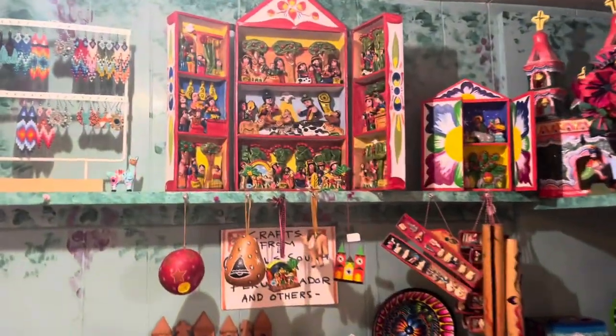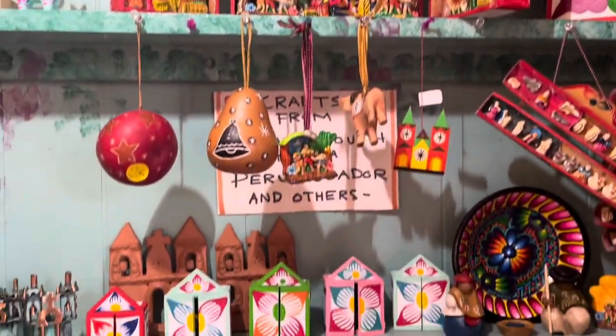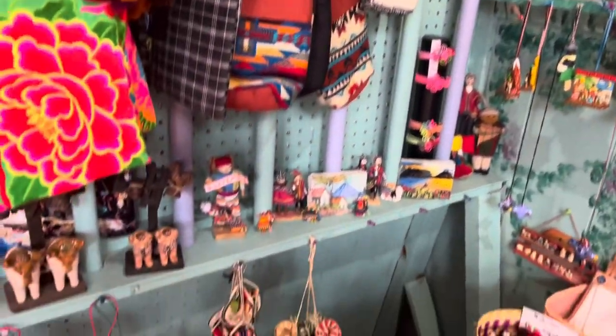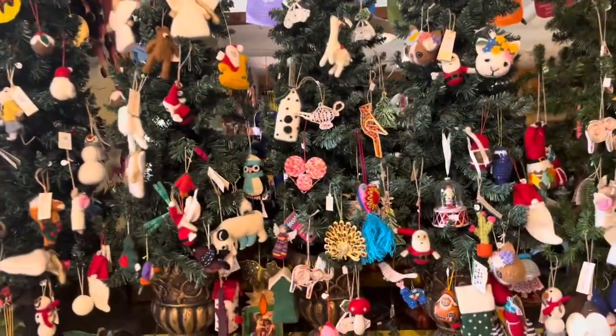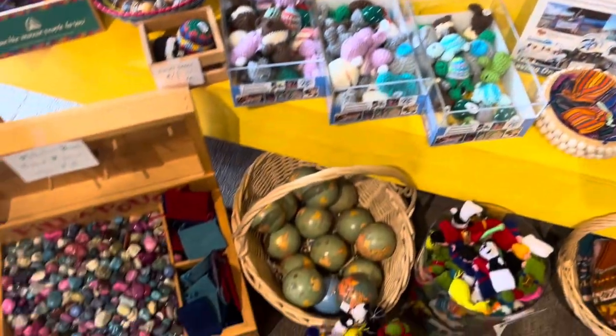I personally went to Peru, and a lot of the things that they have here, I saw over there. Gorgeous. They have earrings, purses, you know, just trinkets, anything. Ornaments too, scarves. They have everything here.